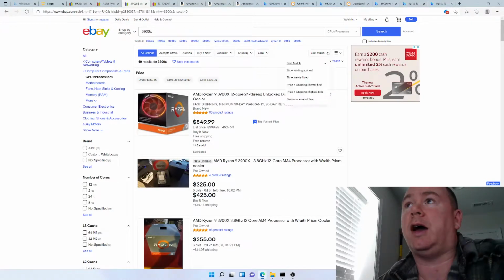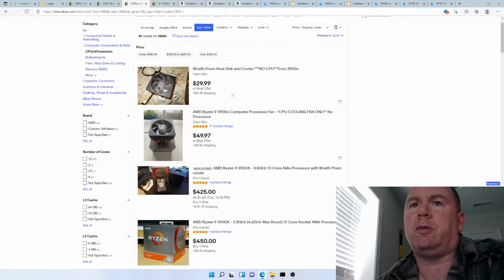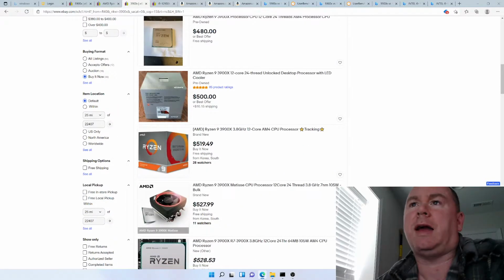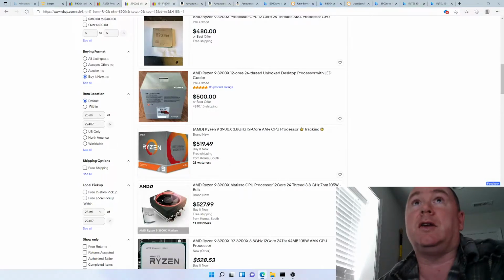3900X, okay, I do have one of these. And if we wanted to buy one new, somebody gives me $450, I'll take $450 for mine. $519, okay? So, pretty much right there, at least on eBay. Is there really a reason to even consider the 3900X? We haven't even looked at any performance comparisons, but I'm going to expect that the 5900X is much better, right? You guys all know that.